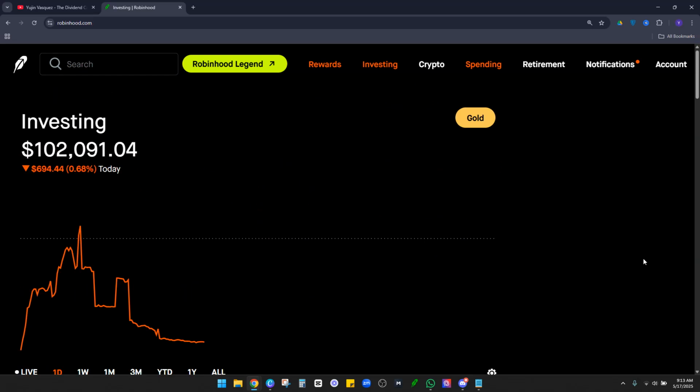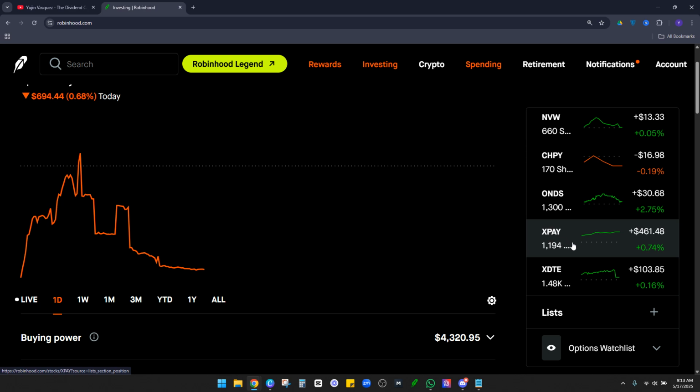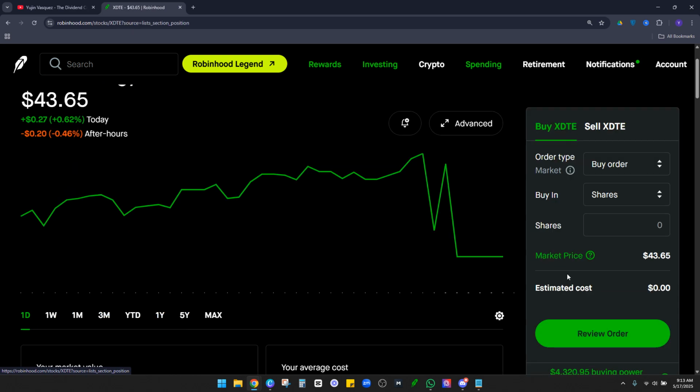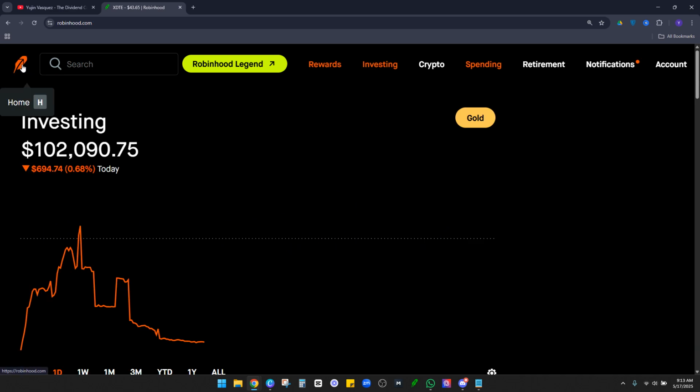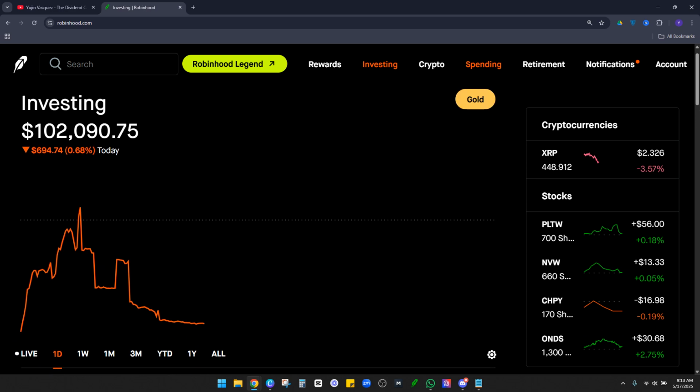Along with that, XPay doesn't pay weekly, it pays monthly, which is not a bad thing. But I hold XDTE, which is an S&P 500 covered call ETF. They use 0DTE, which is zero day to expiry calls. I really like this one. I've been holding this for about 3 months now, I want to say. But anyways, let's get into the distributions and how much I actually got paid for the week.